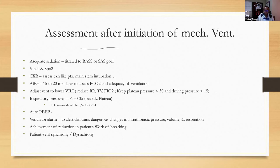So you have to assess whether their work of breathing is minimized. And that's very important because while you are giving positive pressure on this side, if the patient works, which means negative pressure, then the net pressure will be too much. If there is a negative here, positive here, say it is positive 30 here and the patient is generating negative 10 or 15, the total will be 45 centimeters of water pressure. So that will injure. So you want the patient to rest.